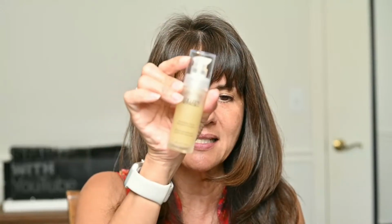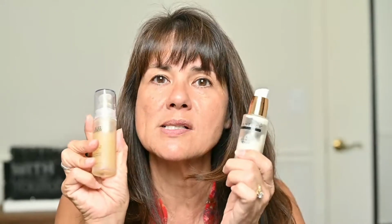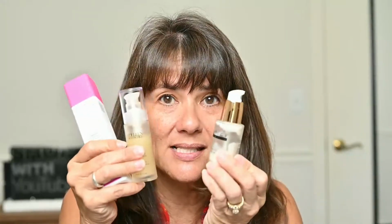And this mandelic acid. Again, the lactic acid and the mandelic acid are the two most gentle chemical exfoliants out there. I guess something about their molecules being bigger so they don't necessarily penetrate as deep, but then they don't irritate the skin. This one with the glycolic acid, Drunk Elephant, is definitely stronger. So I will just reach at night. I mean, they're just all sitting on my counter and I just grab one and put it on before I go to bed. So I have been using some form of chemical exfoliation every night before bed.